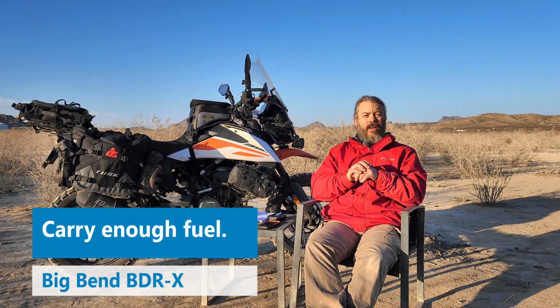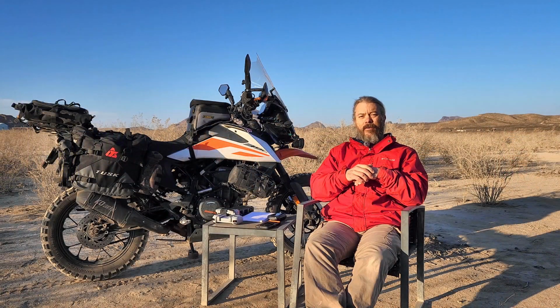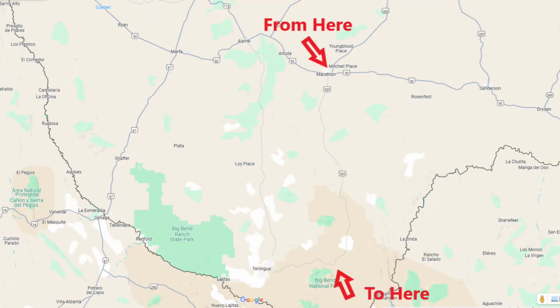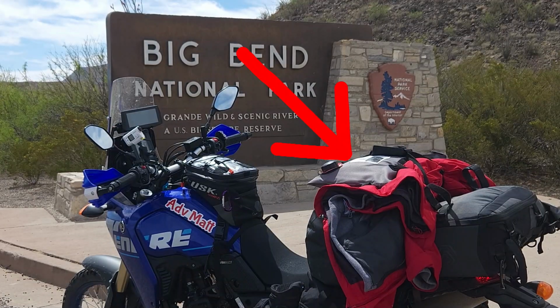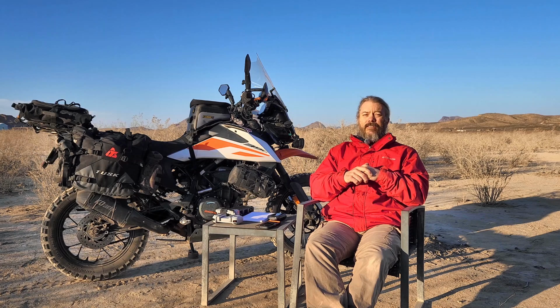The other thing you really need to keep in mind is fuel. There are a few places in the park to get fuel. It is going to be incredibly expensive. I will probably end up having to do that just to make sure I have enough, just top off the tank. The park, if you get fuel in Study Butte or Terra, you should be okay. If you're coming from the north and you don't get fuel, you're going to have a problem. If you're riding a bike with a smaller tank, you may want to carry some extra fuel with you just in case, depending on how much of the dirt tracks that you're planning to ride. So I would definitely plan ahead for riding, know what your range is, and make sure that you have plenty of fuel before you head into the park.